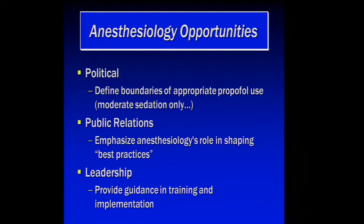And then the final is a leadership opportunity. We have the opportunity as anesthesiologists to reassert ourselves locally and say, we're going to help shepherd this technology and guide the process. Maybe we'll be more involved in training. Maybe we'll be more involved in sedation committees and credentialing and privileging. It gives us a chance to ratchet up sedation practice standards and lead the way. And so these three opportunities, political and public relations and leadership opportunities, I think are things we should embrace.